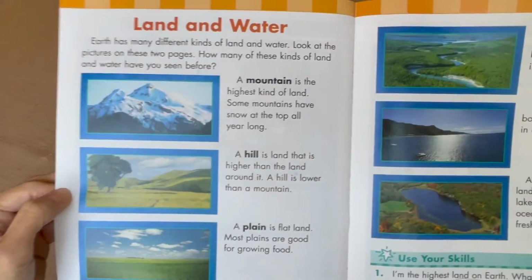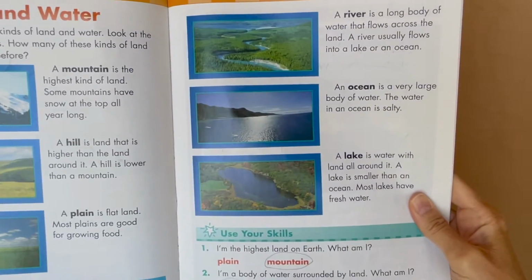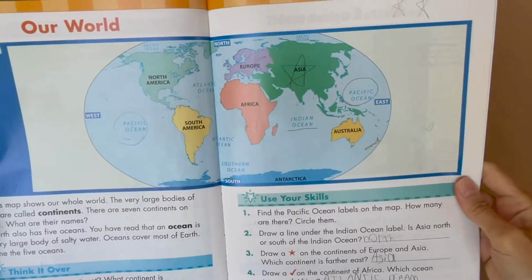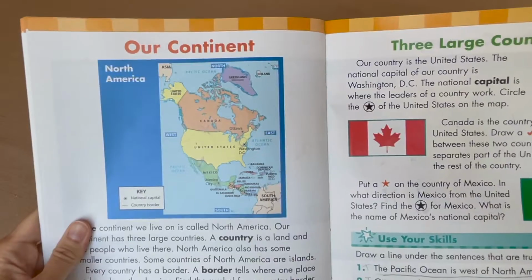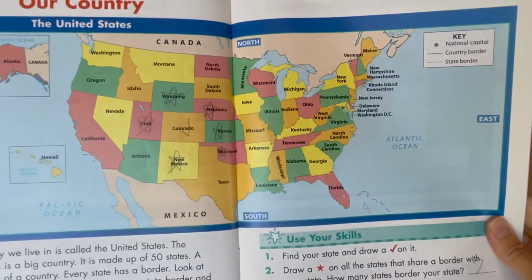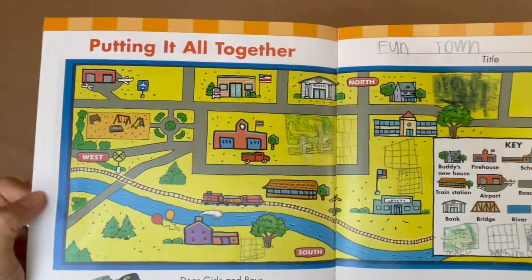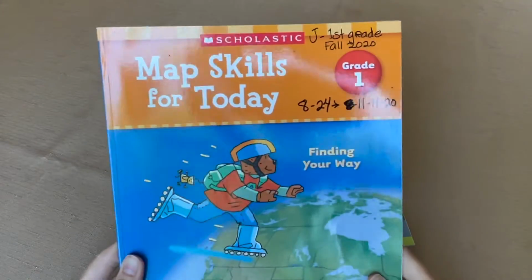And then it gets into talking about land and water and the different names of things to be familiar with them. It'll give them opportunities to design their own map. It gets into talking about our world, the different oceans and the different continents. So it will talk about our continent, North America. It will get into our country and talk about a couple different states as well as Canada. And then there's a review at the end. So that is first grade.